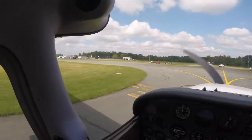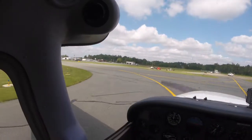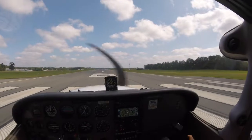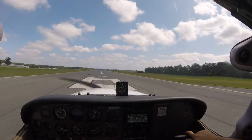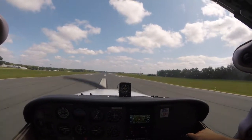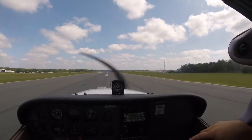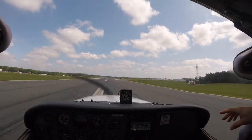With the ailerons as we take off here. So full power. Okay. Yep. Yeah, that wind has shifted a little bit more to the left. Yeah, and you're just rotating it out as we accelerate. Yeah, very good. All right, there's 55. Good.